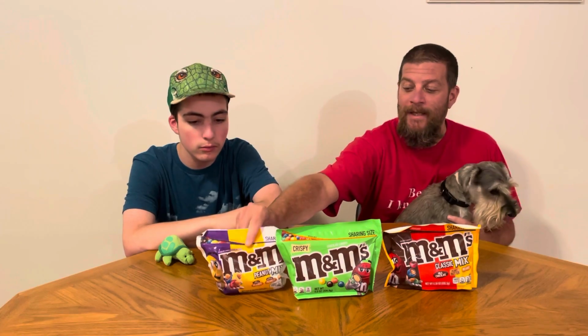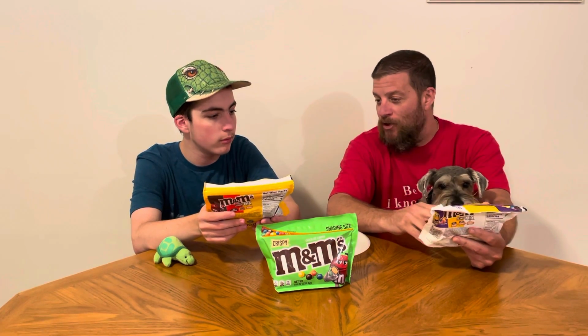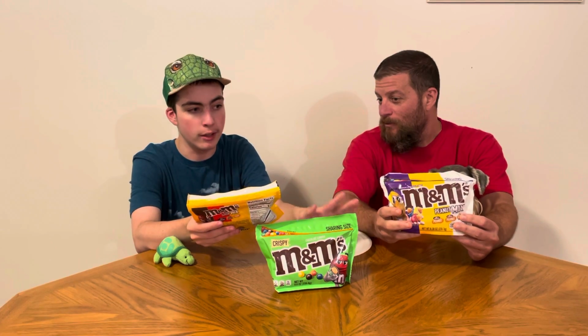So this right here, I believe, is the peanut mix. Yep. And this one is the classic mix, the new mixes. We also got crispy M&Ms. We thought that would be good. What is the difference? The chocolate on the outside is either dark chocolate, regular chocolate, or white chocolate, with peanut. They're all peanut M&Ms. Correct. And they changed the chocolate up a little bit.